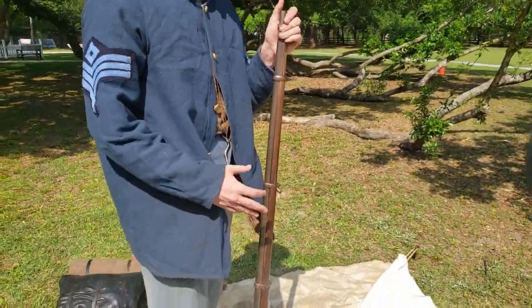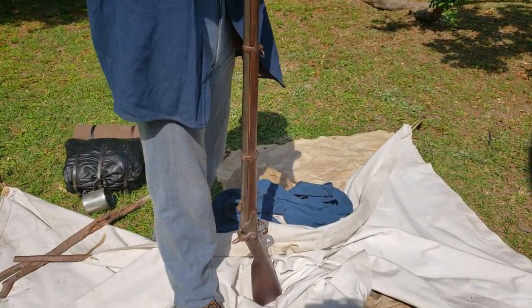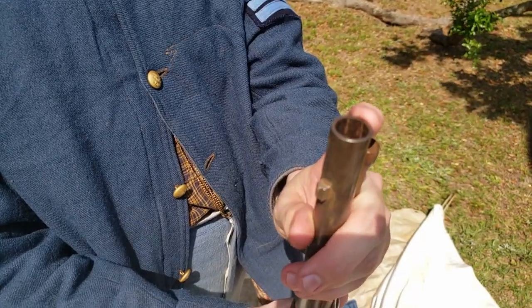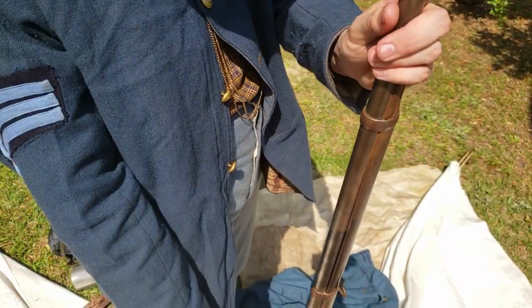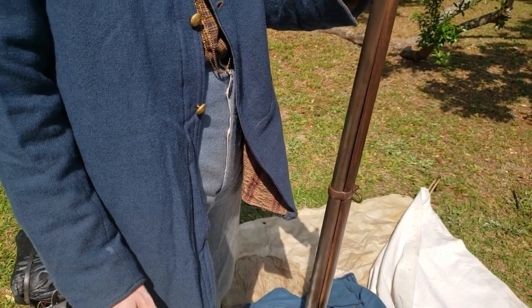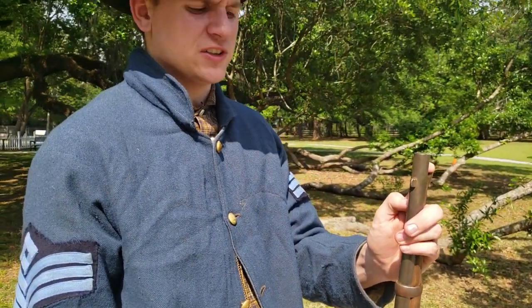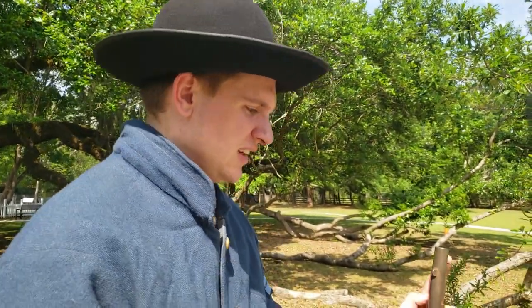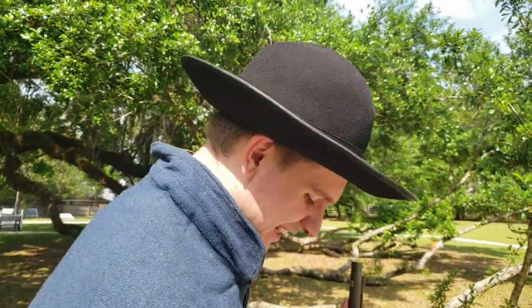So the soldiers' equipment would be issued a standard rifle. This one is an 1863 Springfield. It is a rifled barrel, so it has grooves inside of it. Yes, it has rifling all the way down, and it can shoot accurately somewhere between 150 to 500 yards. This one in particular can shoot 500 yards at a man-sized target, guaranteed to at least hit that target, if nothing else.